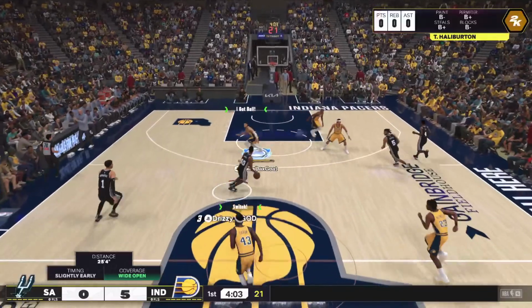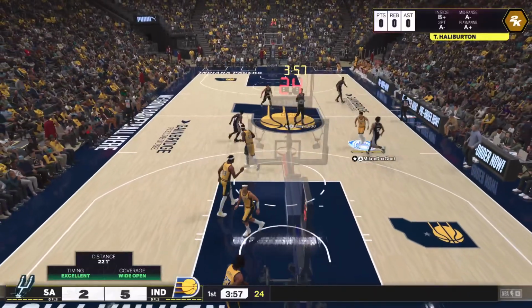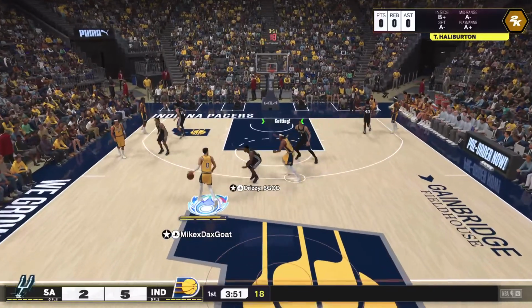Well, there's no question. Pascal Siakam has raised the ceiling of this Pacers team. Yeah, absolutely. He complements Halliburton's up-tempo style very well. And defensively, he shores things up with his ability to guard 1 through 5.